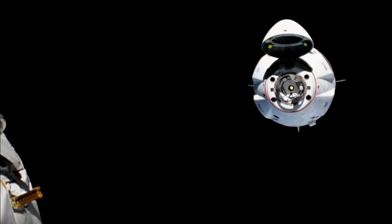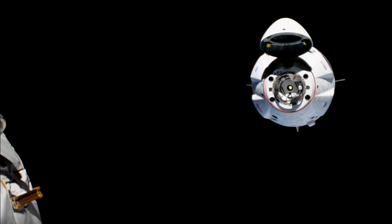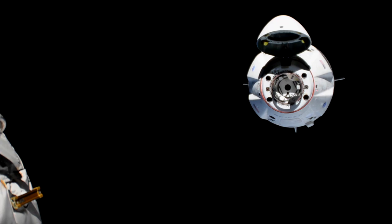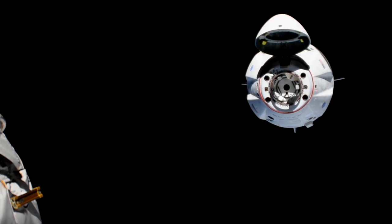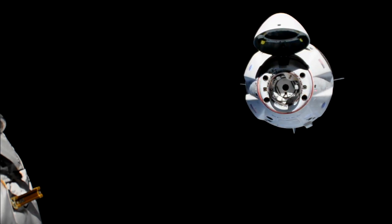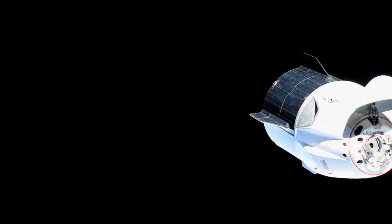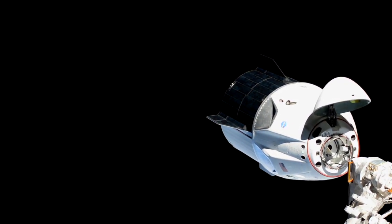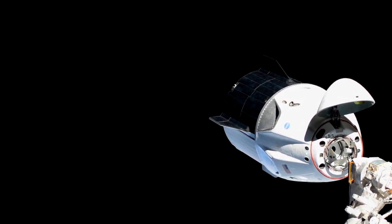You can see Dragon 2 in full light with its nose cone open, its soft capture ring deployed. You can actually start to see those three petals that I was talking about earlier on that ring, 120 degrees apart. That ring is extended above the hatch by six hexapod arms that are all attached to Dragon by springs. So that will be the first part of Dragon to make contact with the ISS.